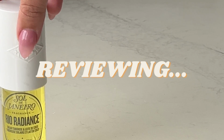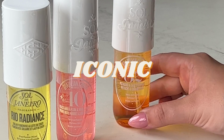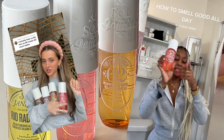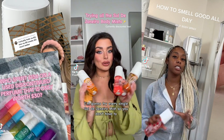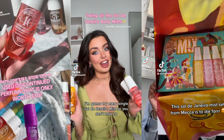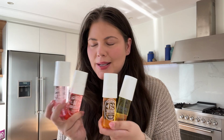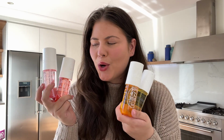This has to be the best thing I've ever smelled. If you haven't heard of Sol de Janeiro's iconic hair and body mists, I really do fear you've been living under a rock because they are everywhere. So these mists, I swear to God, are taking over the world, or at least my TikTok For You page. So let's review them, including these 3 limited edition ones, which we'll do at the end of the video.